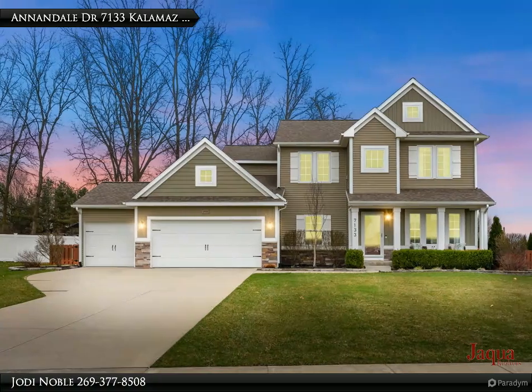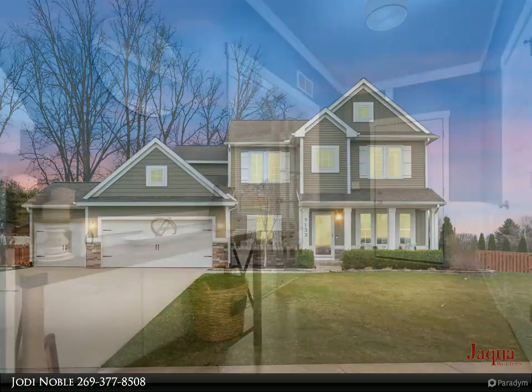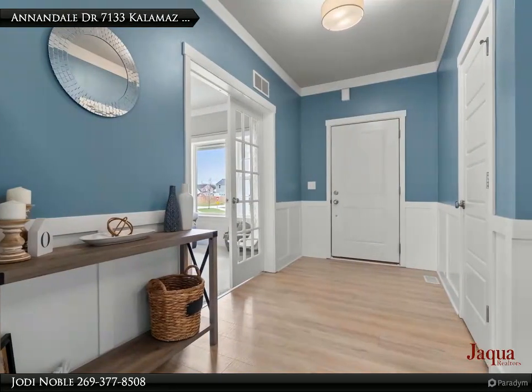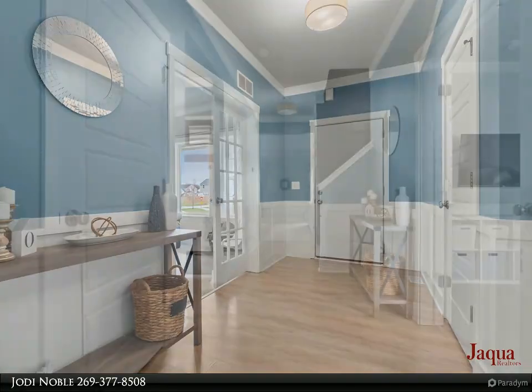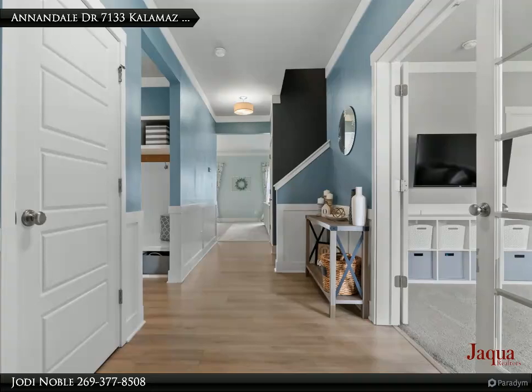Discover this stunning home in the highly desirable Applegate Trails neighborhood, within the award-winning Portage Schools District, Texas TWP. Built with quality in mind, this home features 2x6 exterior walls, craftsman trim, and durable LVP and tile flooring.